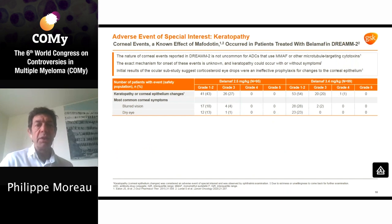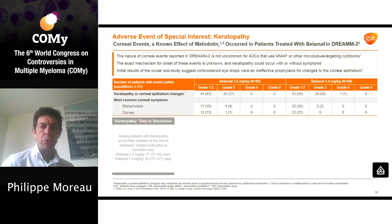So this toxicity, the ocular toxicity, is very well known, in fact, with the MMAF, this monomethyl auristatin F, and the exact mechanism of this toxicity is unknown. A subgroup of patients did receive some corticosteroid eye drops in order to try to reduce this toxicity, but this prophylaxis was ineffective, and it is not recommended to systematically propose corticosteroid eye drops to the patients. So you can see here the number of patients with the events in the two cohort groups.